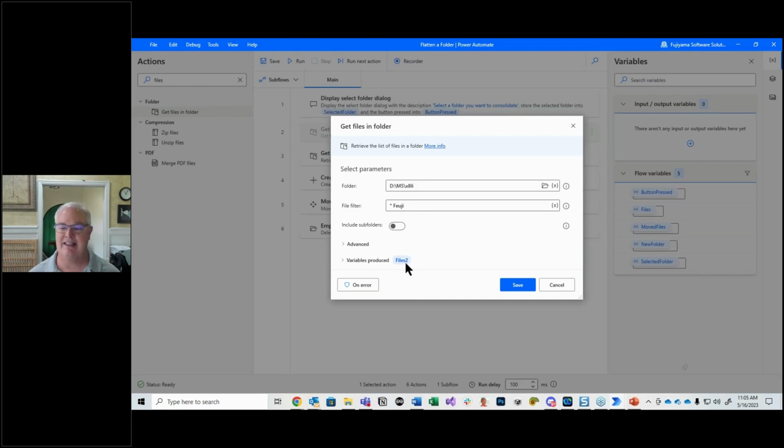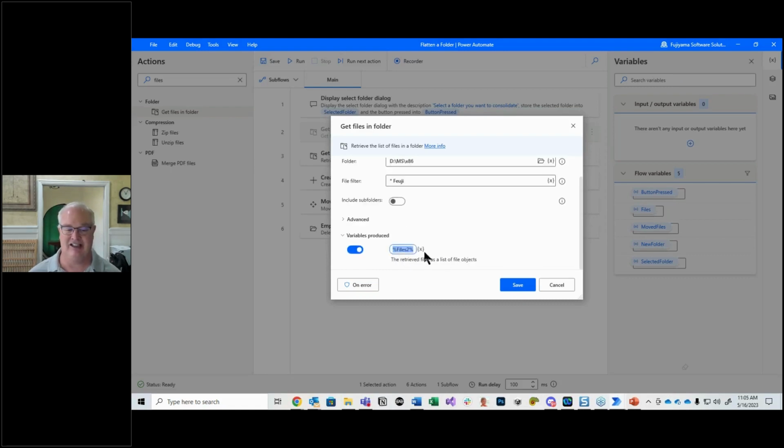And when you do this, this is going to create a variable. It says variables produced, and you'll notice this is called files2. If I don't want it to be called files2, I just click on it and I can give it any name I want. It has these parentheses. You're going to see this a lot in Power Automate Desktop. Parentheses are where the computer is making a suggestion, saying, hey, I suggest you call this variable files2. You can just overwrite this and call this my files or my files from folder, or you can call it Jimmy. I don't care what you call it. It really doesn't matter. But what I'm doing is taking all the files that match this criteria and putting them in a new variable called my files from folder.